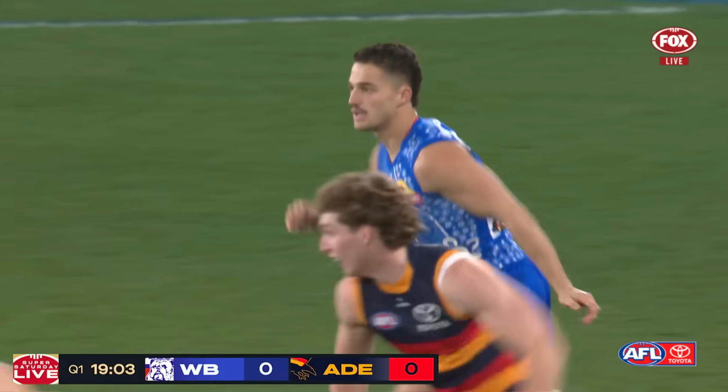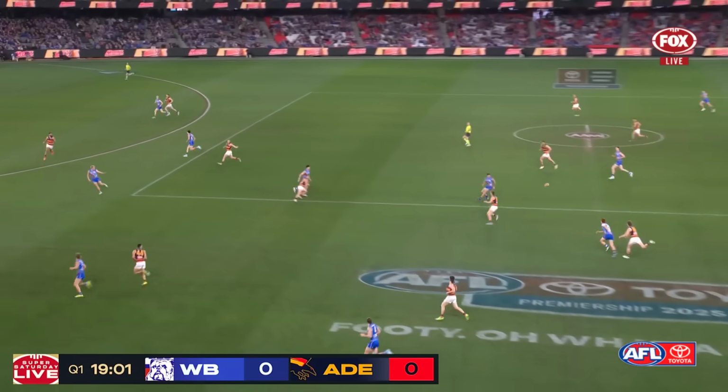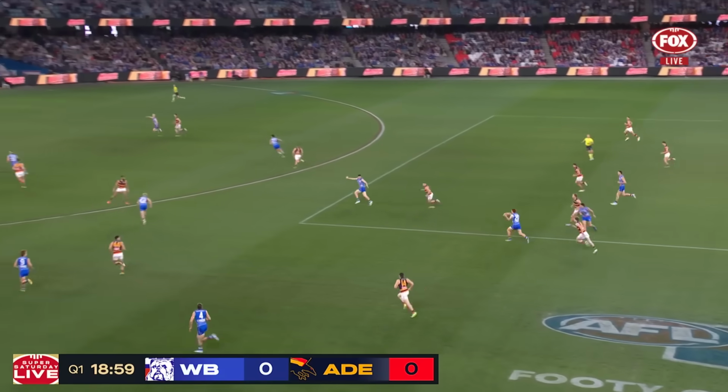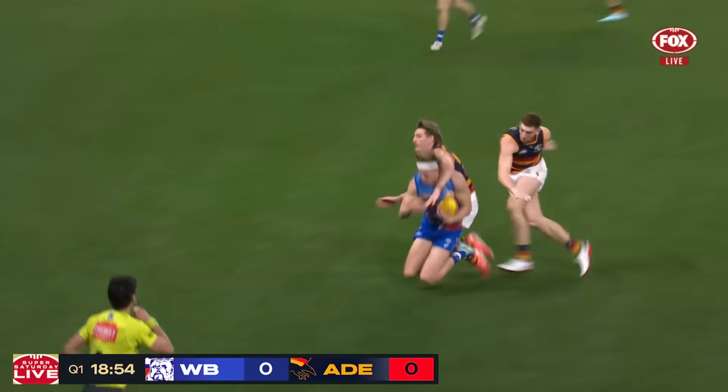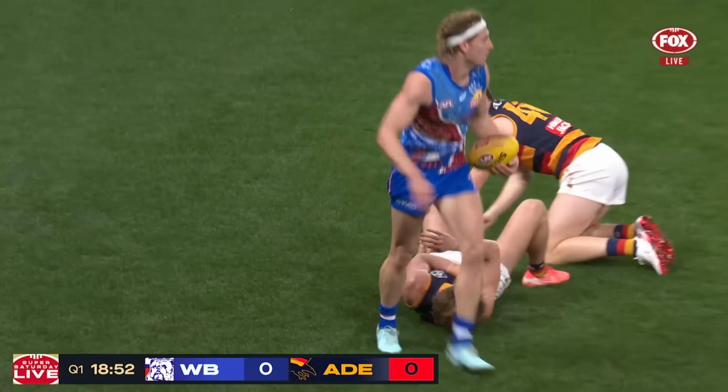onto Garcia. And they want to get it moving now. Richards, always so good with ball in hand. Gets it back from Liberatore. Looks into the pocket. Norton's got some separation. Brilliant play from Ed Richards.